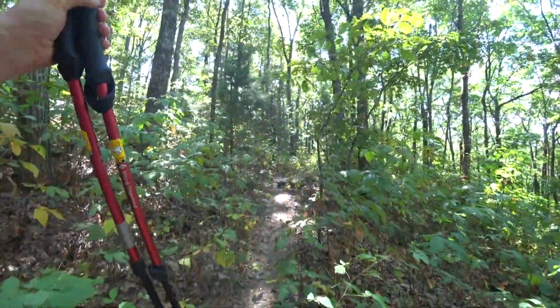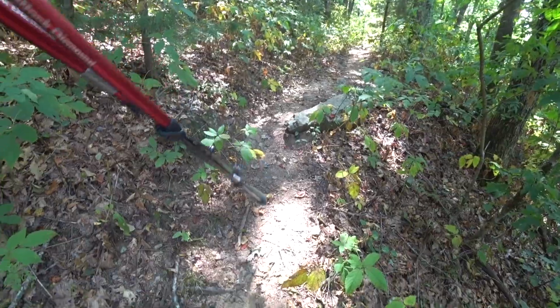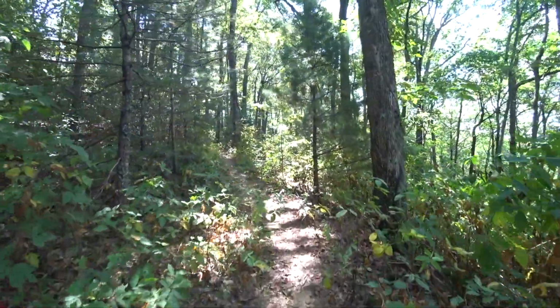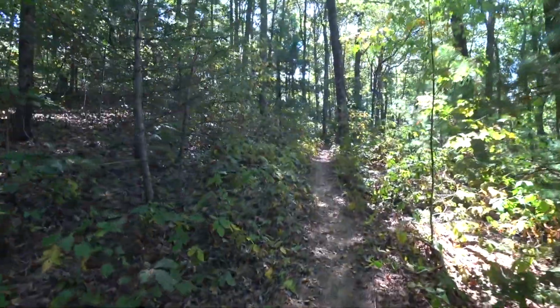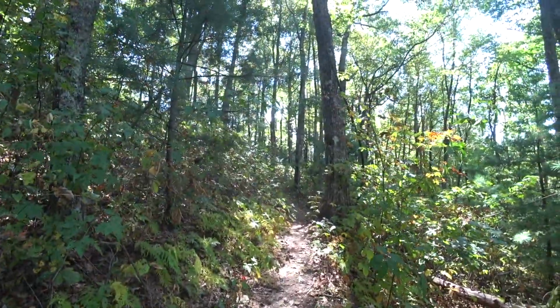This is why you treat your clothes, as this is the kind of thing ticks like to do, is climb out on the end of these leaves and wait. If I had better eyes or a macro lens, I could probably find one, but that's why I keep my trekking poles out in front of me too. But I'm still getting spider webs.